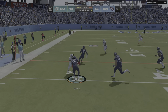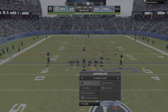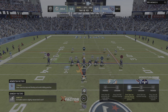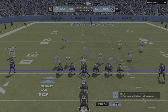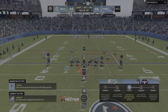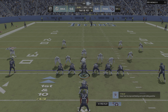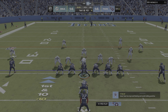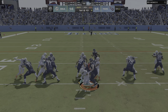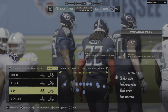Henry again on 2nd down. And they'll be inside the 35 now at the 34-yard line. A solid run by Derrick Henry, and here's another 1st and 10. Again, it's Henry. And a short gain down to about the 33. Just a yard on the pickup there, and it'll bring up a 2nd and 9.